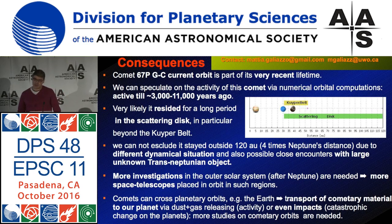Therefore, we need more investigation of the outer solar system to see the next step after this work. And I mean that we need, for sure, more space telescopes. So I hope, and all scientists hope, that we have more funding to launch space telescopes in these regions after Neptune, and even between Jupiter and Neptune, because we still don't know the distribution of these objects here. We have to know the size distribution, their orbits, and their physical properties.